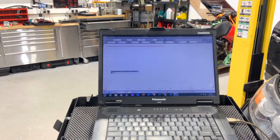So I think we've had about a couple of minutes so far, and you can see the fuel pressure's not budged. So I'd say if it's not going to budge by now, it ain't going to budge. So I'm going to stop that, and we'll take a look back. As you can see, it's staying static from where it was when I actually shorted out the pressure control valve.